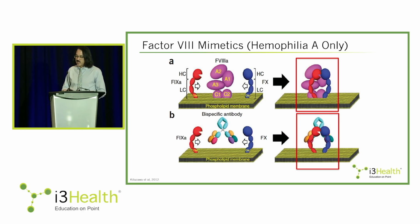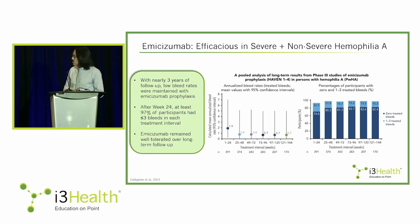What about efficacy data? Well, we have a really good track record for Emicizumab. So if you're waiting to see what other people are doing, I don't think you need to wait. There clearly is very good long-term data. We have 3 years of follow-up data, and this paper is from 2021. What's the most interesting thing is if you look at the annualized bleed rate, and this is the summary of the clinical trial series, the HAVEN clinical trial series, you can see the annualized bleed rate continues to improve over time.